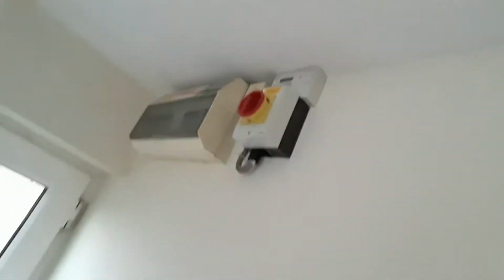The solar panels are on this side of the house. This is the solar panel stuff. So we have 12 solar panels all in all to help offset the cost of things. But I'm yet to figure out all the requirements of it.